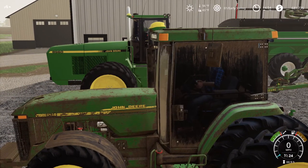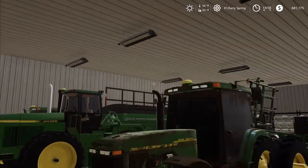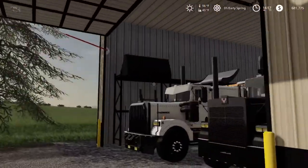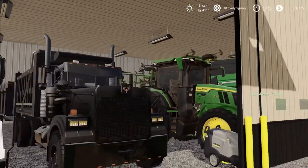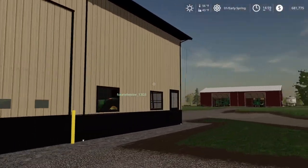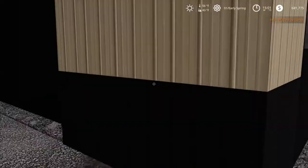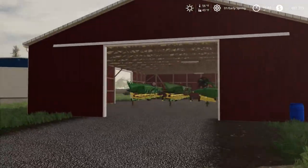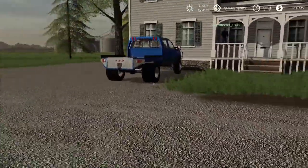Alright, let's go and back it up. Okay, so all the equipment's inside now. Okay, go ahead and shut the big door. And we'll shut this door, if it wants to shut today. Not next year, today. And here we got the four wheeler and the lawnmower. That's all we got in there. And the fuel trailer. And there we got the planter, the two disc, and the blue one. We got the combines. And here we got the headers, because we had nothing else to put in there, so we put that in there.